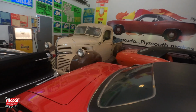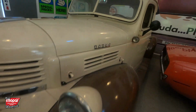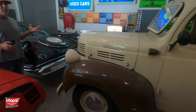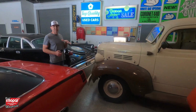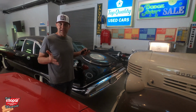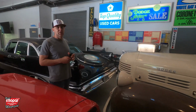So you got a crazy old truck over here. That's a 42 Dodge. Me and my son might do that eventually. He likes this thing. It was built for the War Department at the very beginning of World War II, and it was built with a bed on it. Usually they come with those utility service bodies for the military, but this was built with a regular bed, which makes it rare.